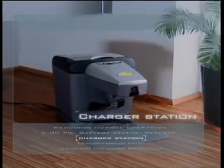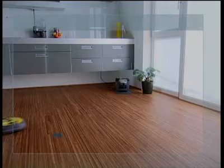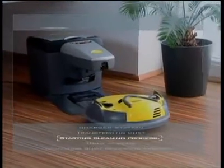Guided by an infrared navigation beam, the Robo-Cleaner returns to base. After docking, it transfers its load of dirt to the base station and recharges its battery for the next tour of duty.